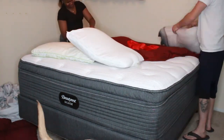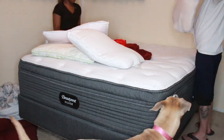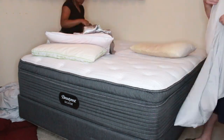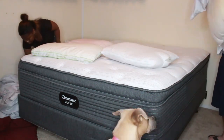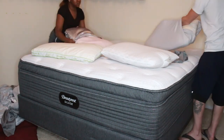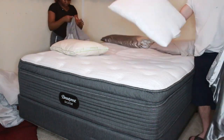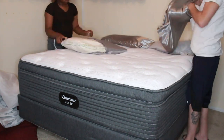Make the bed together. We do a lot of things together. I don't know why, we just do. So I was so ready to get rid of those red sheets. They were horrible. I hated them, and I wanted a gray theme for my house. So I got some new sheets, a new comforter, a new bed set, and it feels so good to lay on a new bed set.